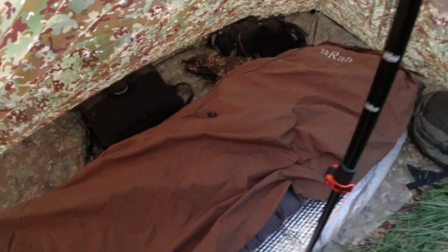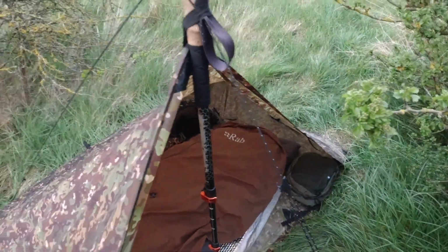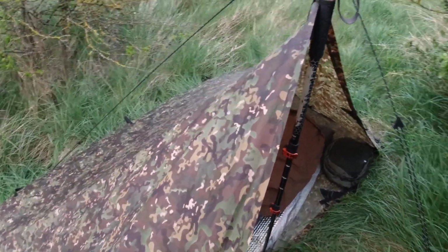I've also chosen this setup because I can be very low on the ground. I can hide behind a wall, hide behind a bush. Very, very stealthy indeed, because it's flat on the ground, a low tarp just keeps the rain off, and I can be behind bushes like these. Nobody's going to see me here, especially amongst thick grass, especially when it's going dark.